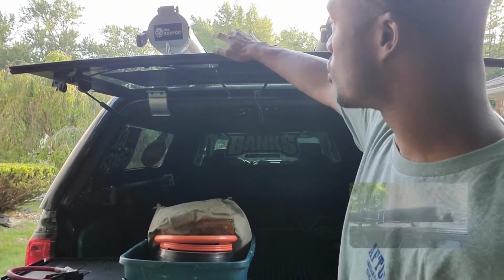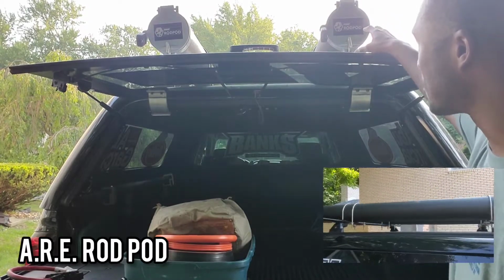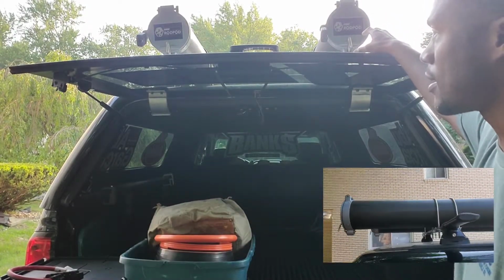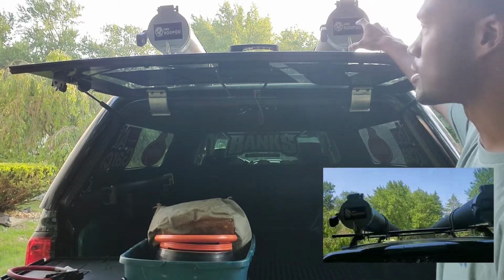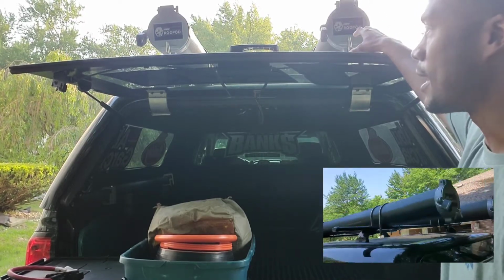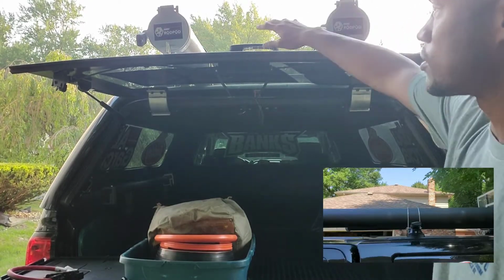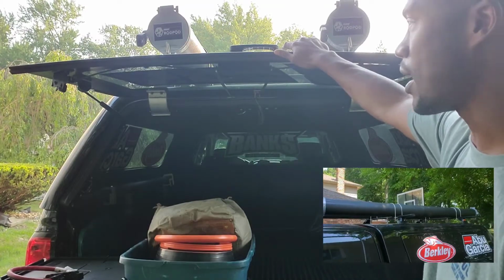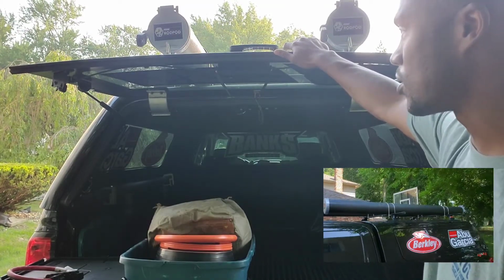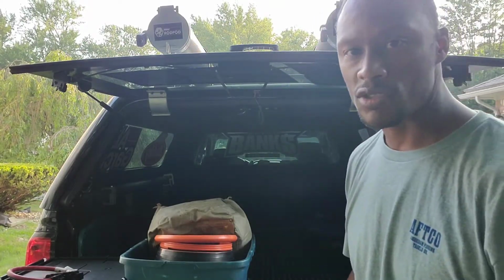In addition, I have two ARE rod pods in which I can carry my rods to keep them nice and safe. So when I get to the destination, if I need a rod, if I break a rod, I can easily get rods out of there and spool up a new rod and get to fishing. So these right here are going to be a tool that's going to help me make sure my rods get to each destination safely and securely, and this truck bed is going to allow me to have more room so I can be successful on the water.